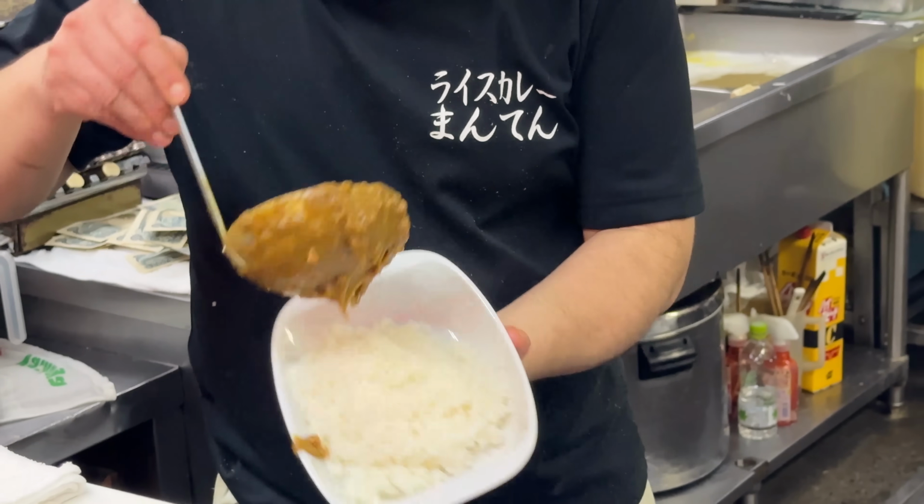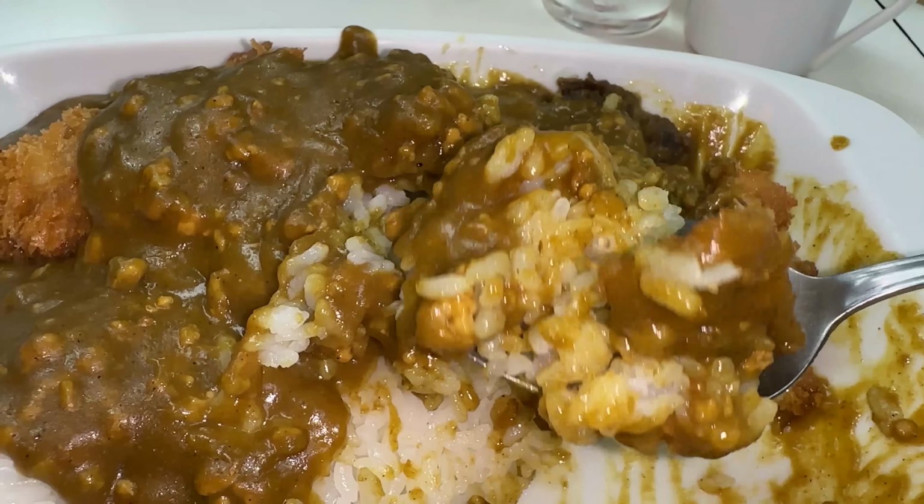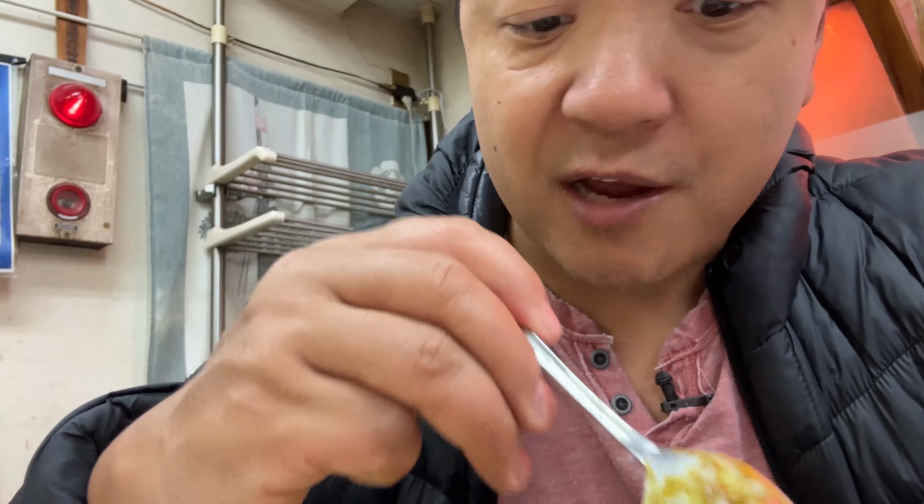Definitely the thickest curry in the land. More like a very thick gravy. The rice is really fragrant as well. Whether you're talking texture, flavor, overall aroma of the dish, it's wonderful. All this, a super hefty portion, about $5 US. And honestly, the coffee goes really well with the curry.